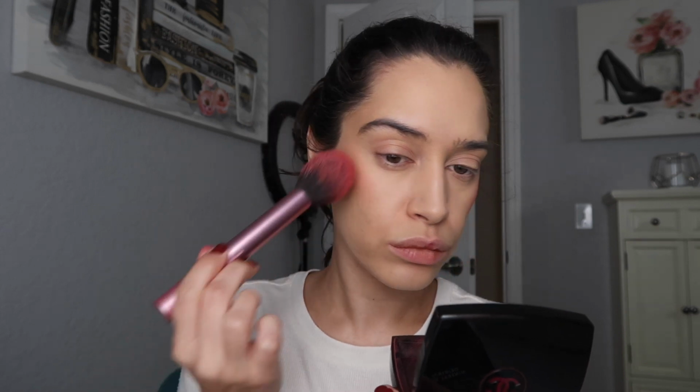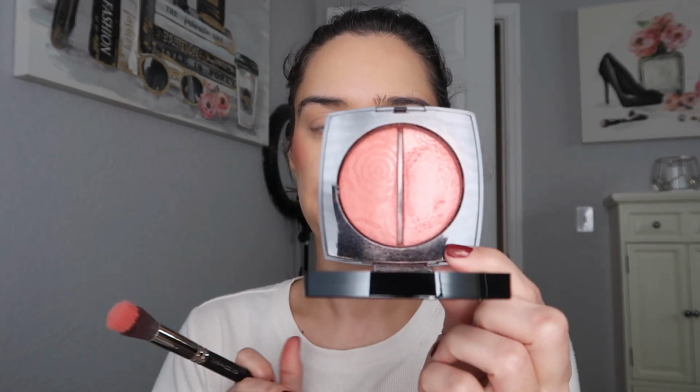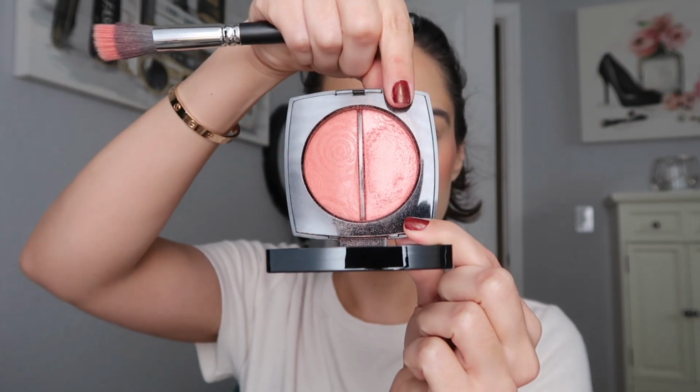As you can see, I am already panning that. I have been using that blush, I think, since late August. And so I've made a pretty big dent in that. And then I am applying some of my Chanel highlighter. This was a limited edition highlighter and blush duo that came out last year in spring.